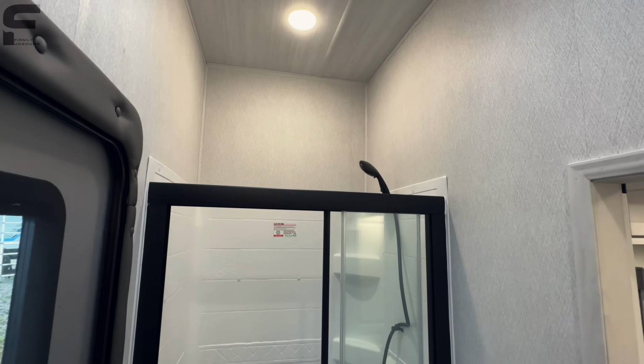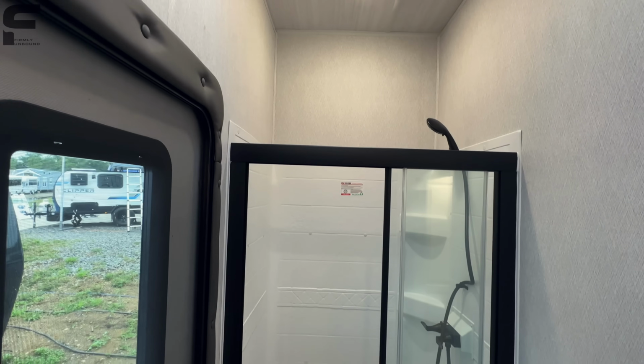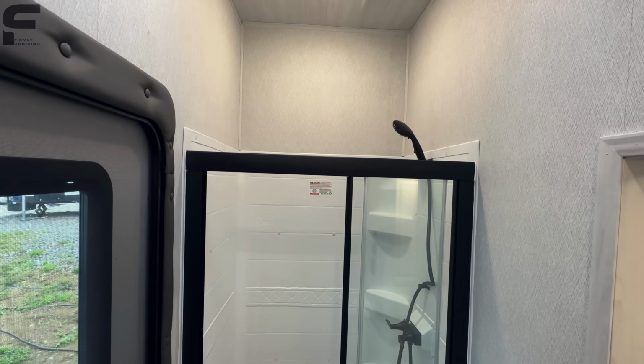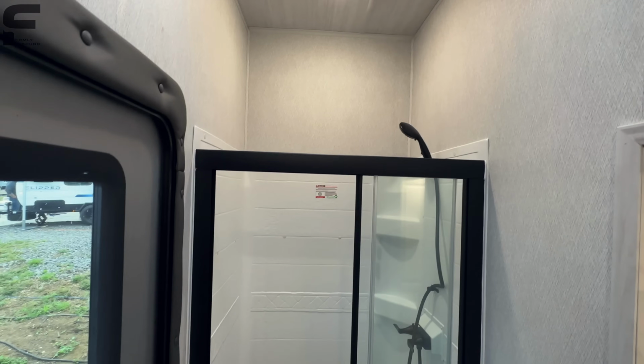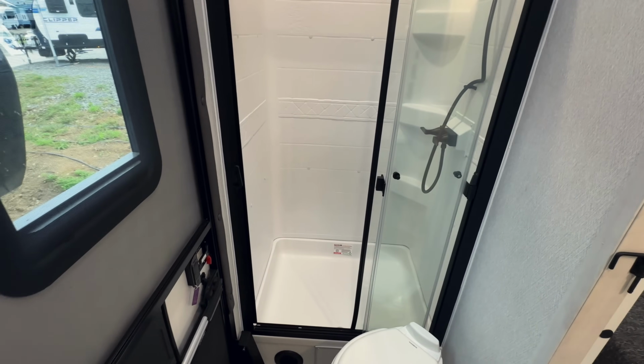But this is going to give you basically an unlimited shower height. This is one of the few showers I do not feel the need to stand in. I can already tell that shower head sits high enough where it would be over my head. And this is tall enough for someone that's 7 feet. I mean, it's plenty of space.